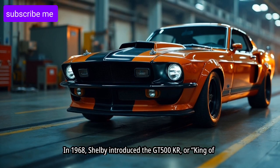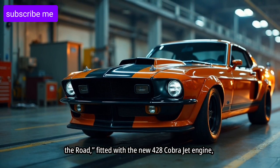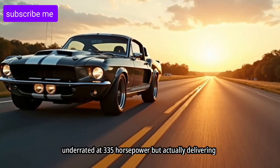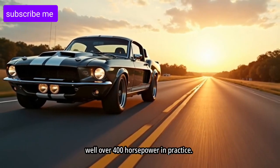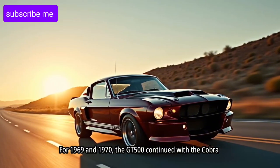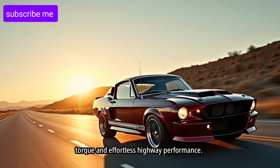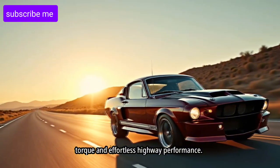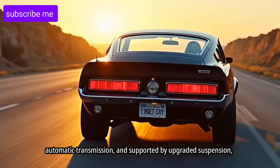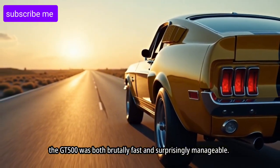In 1968, Shelby introduced the GT500 KR, or King of the Road, fitted with the new 428 Cobra Jet engine, underrated at 335 horsepower, but actually delivering well over 400 horsepower in practice. For 1969 and 1970, the GT500 continued with the Cobra Jet and optional Ram Air induction, producing immense torque and effortless highway performance. Paired with either a 4-speed manual or 3-speed automatic transmission, and supported by upgraded suspension, disc brakes, and wider tires, the GT500 was both brutally fast and surprisingly manageable.